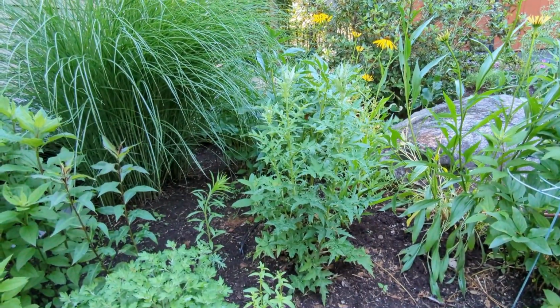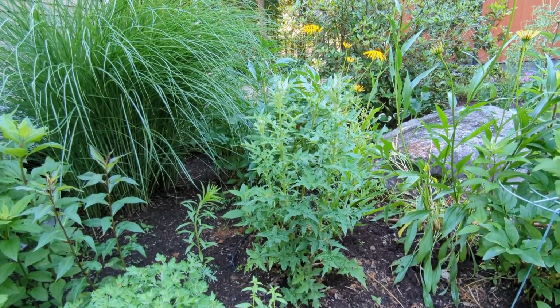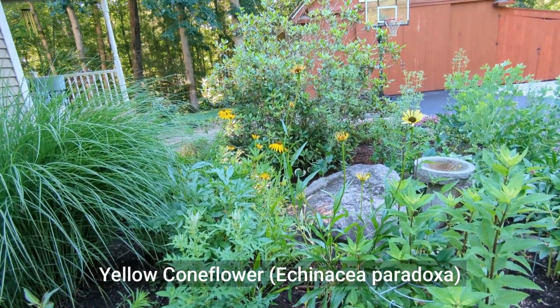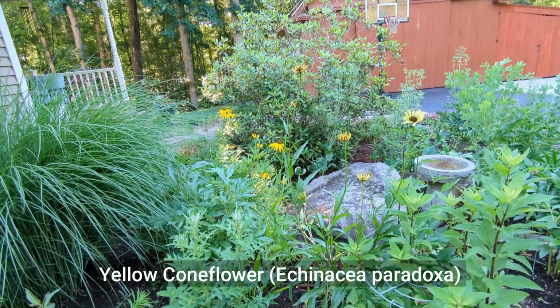Over here is a globe thistle. It's going to be a very pretty blue colored flower, and it's just barely starting to bud up. The yellow flowers that you see, those are a type of Echinacea. I'm almost positive they're the prairie Echinacea, but if I'm wrong, I'll put the right name up on the screen.